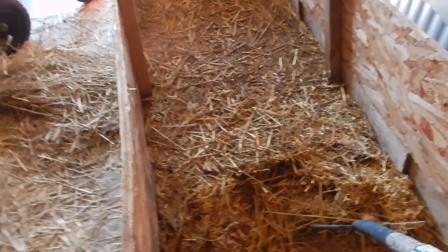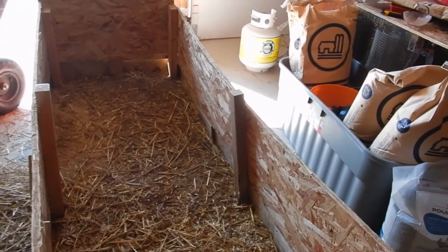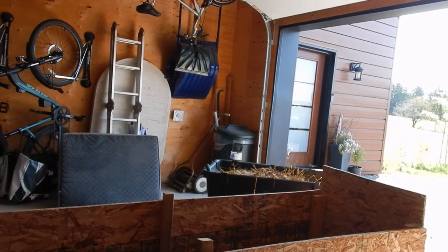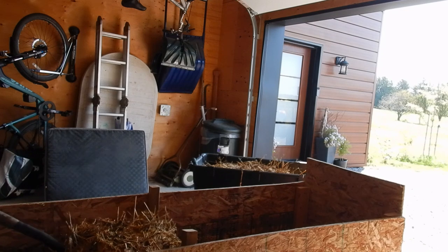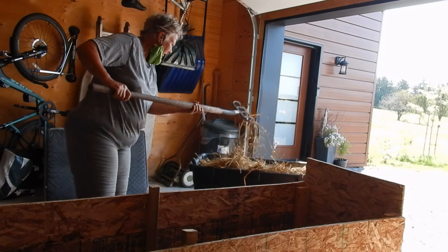So this is me mucking out the brooder. I'll let you watch me from over here. I'll put you down and you can watch the whole system here. And then I'll let you see how the chicks are faring in their new area. Well, you can see it's pretty dense. And then I'm breaking it up as well.